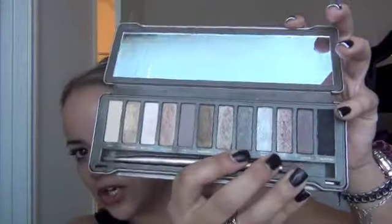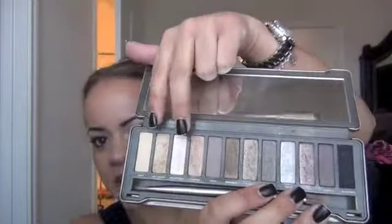One of the palettes that I've been reaching for quite a bit is my Naked 2 palette. It's broken because I dropped it on the floor so it doesn't close shut anymore. But I've been going in with not so much the darker colors in there, but more like the golds and these two colors here. Not so much the silver and the purples and blacks, but more the natural ones.